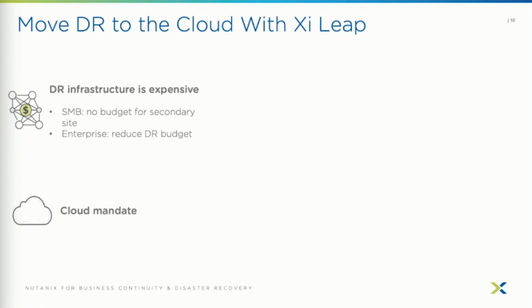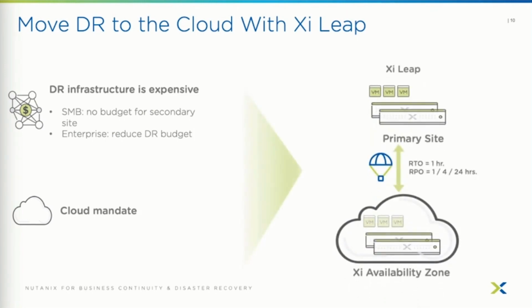And furthermore, there's also the reality that many businesses are strapped with a cloud mandate policy imposed at the CXO level. So for these customers, there's a native extension to the Leap technology called Xi Leap, Disaster Recovery as a Service. So let me summarize Xi Leap from a feature perspective. First, it's built in. Xi Leap is a native service to Nutanix software and managed through a single pane of glass. This facilitates instant onboarding. So workloads, security, and network profiles, they're all automatically ported to Xi Leap.